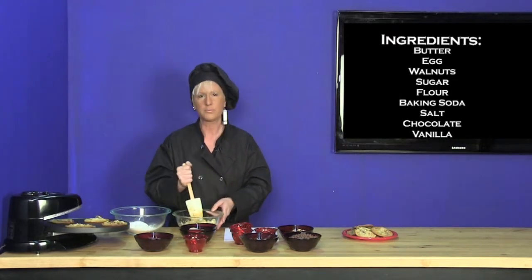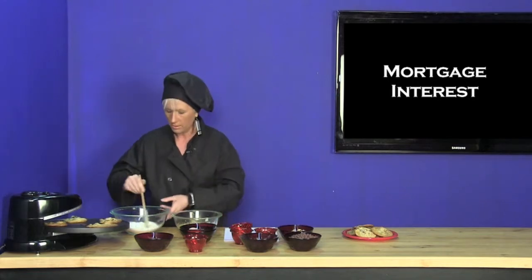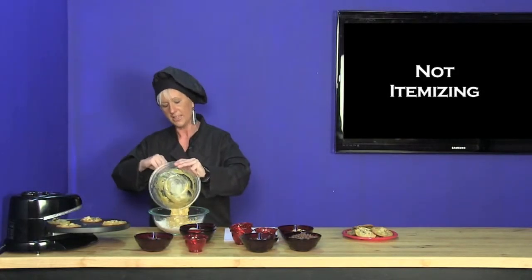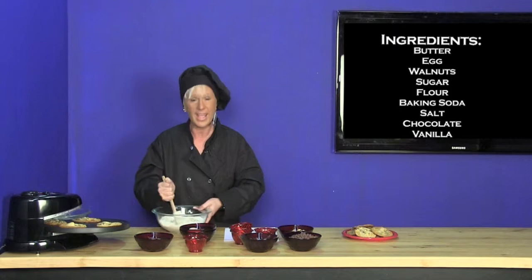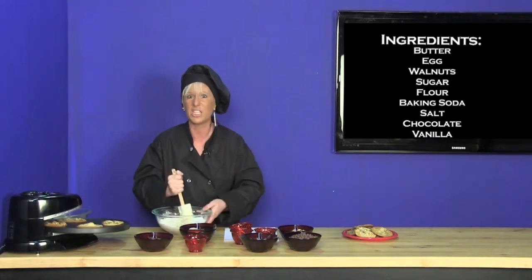Number one missed, according to the government, on your taxes is mortgage interest. That's right. Can you believe it? People don't remember to write off their own mortgage interest. Well, let me tell you guys, that's really losing money in your pocket, because without that, you're most likely not itemizing. Without itemizing, you don't get charitable contributions. You can't fold in all of the flour and baking soda and salt, all the things that it takes to make a heck of a great recipe for something sweet.